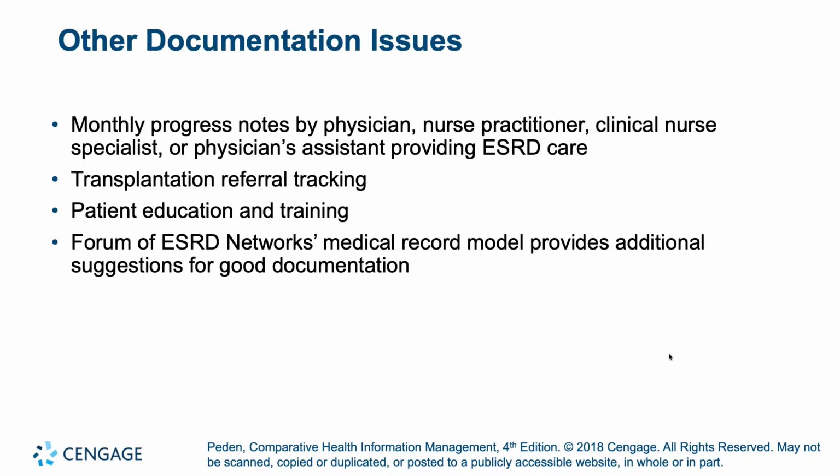Other documentation issues are the monthly progress notes. You have to have somebody who's in a position of authority, who's looking at the patient on a monthly basis saying, yes, they still need services. Do we need to make any changes to the care plan? All this has to take place by whoever is authorizing treatment.